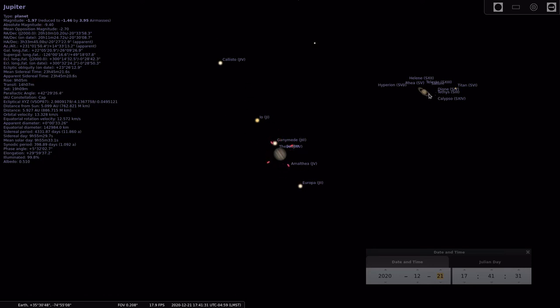You're also going to be able to see Saturn's rings, which are really one of the most beautiful sights that you can see in the entire universe. And also you're going to be able to see some of Saturn's moons, specifically the brightest moon of Saturn, Titan.